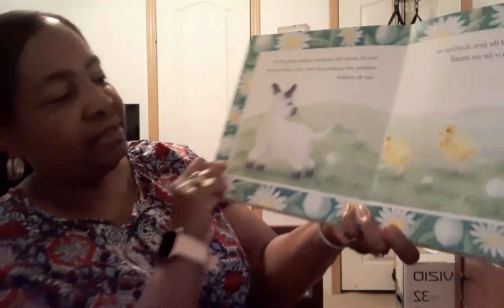"Little Lamb," cried the farm duckling as she walked past the farm, "you are too small to help anyone at all." And the cheeky little ducklings wobbled along after her, laughing and quacking until poor Little Lamb ran away into the meadow. They were just picking. "You are too small. You are too small to do anything."